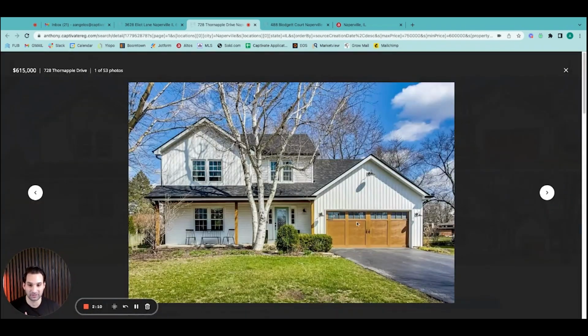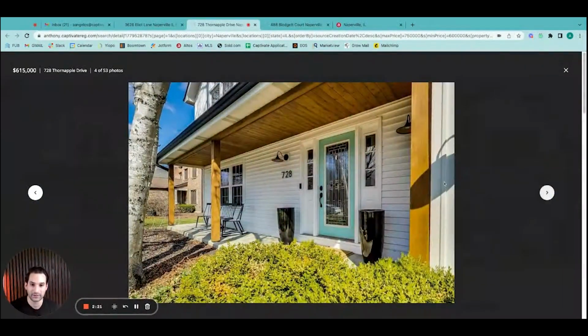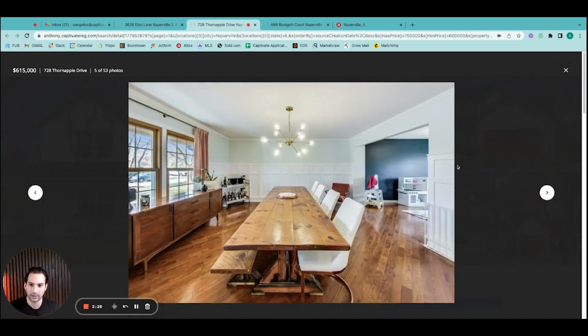I'm a fan of this outside. I think it has great curb appeal. I think this birchwood tree is really pretty. It just adds to the property itself. So let's look inside. That's a cute door. Typically, I don't think I would say, "Oh yeah, teal," but it works. Don't hate it.